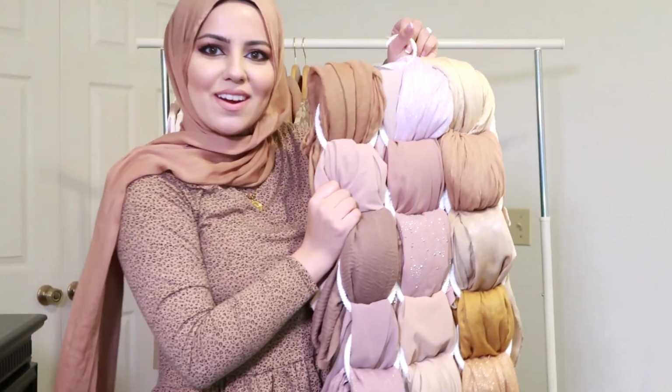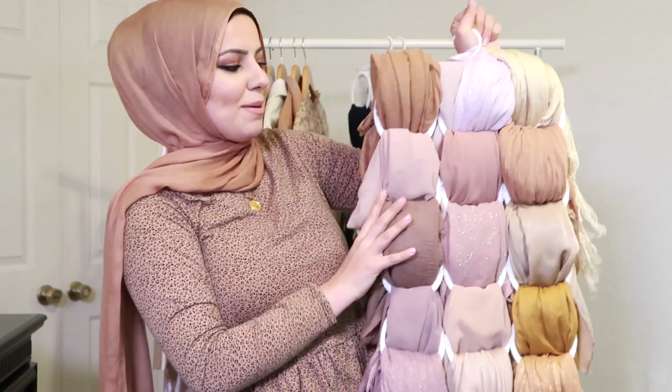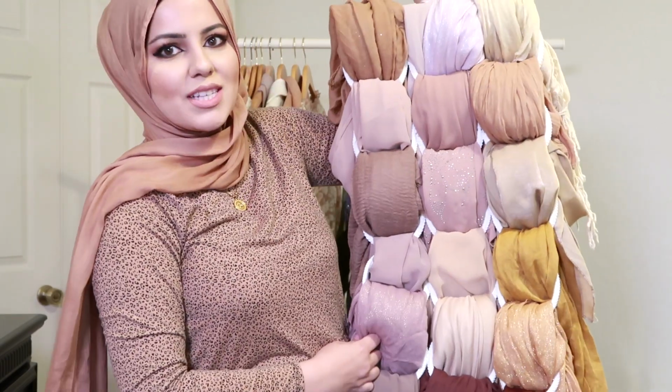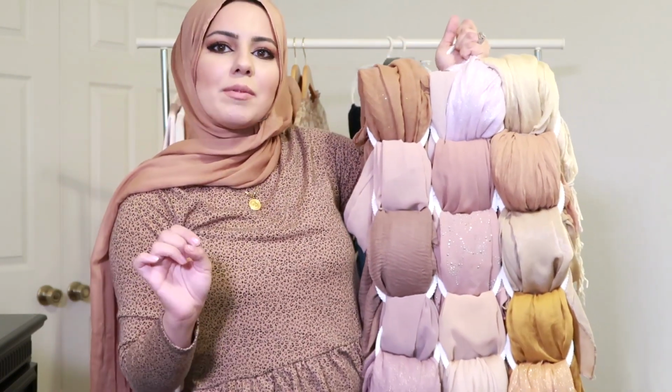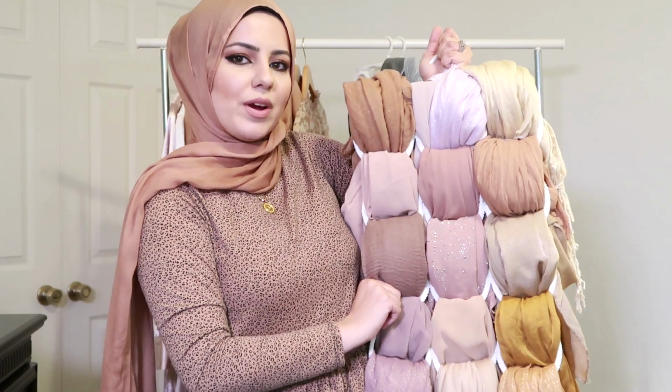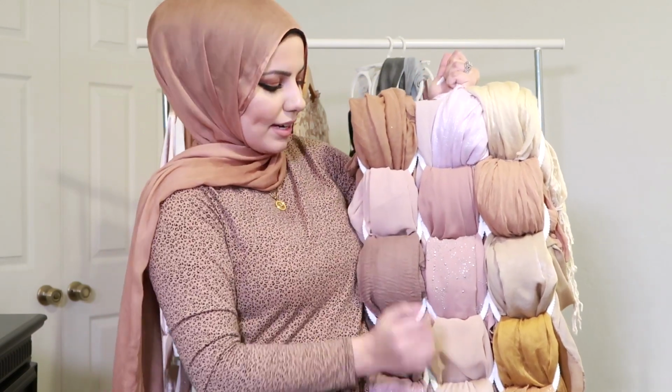Hey guys, we are officially done. I absolutely love it. I think it looks so nice on the hanger, so organized, and I'm so excited to have it up in my closet. I think what I'm going to do is have it on my clothing rack every week, and depending on what I want to wear that week, I'll have my hijabs lined up as well.